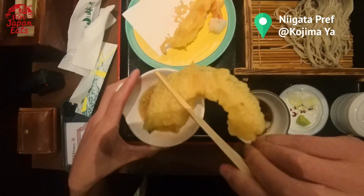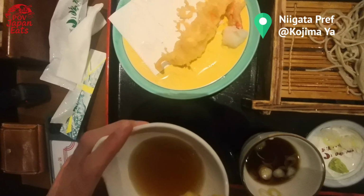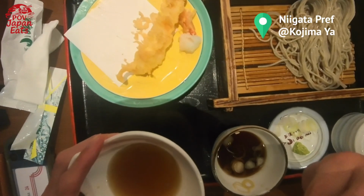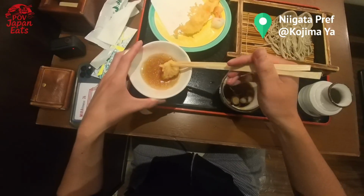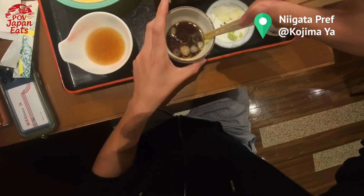This is pumpkin's tempura. The taste is salty, but it's a little bit sweet. Then I'm gonna add wasabi to change this flavor.